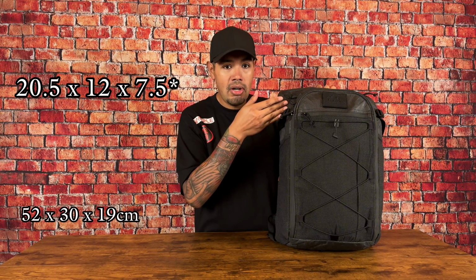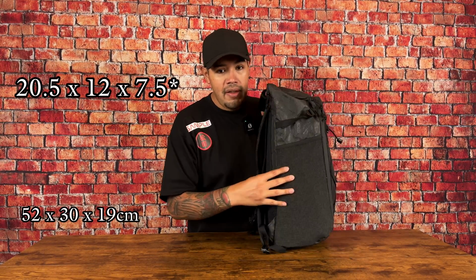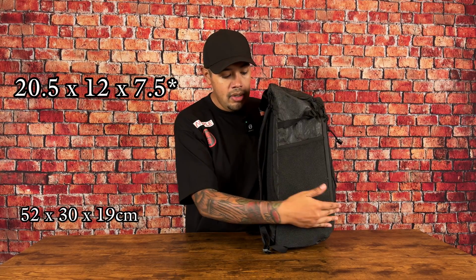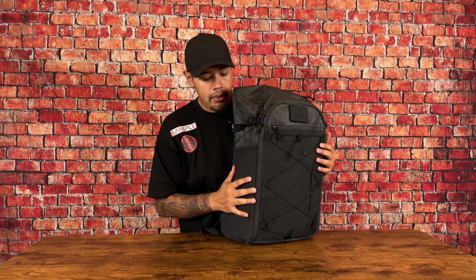But let's go ahead and start off with the overall dimensions. So this new bag here is 20.5 inches tall, 12.5 inches across, and 7.5 inches deep. So that is a big change. That's what makes the bag bigger. It's about 2 inches taller, 1 inch wider across on the front, and 1/2 inch deeper.